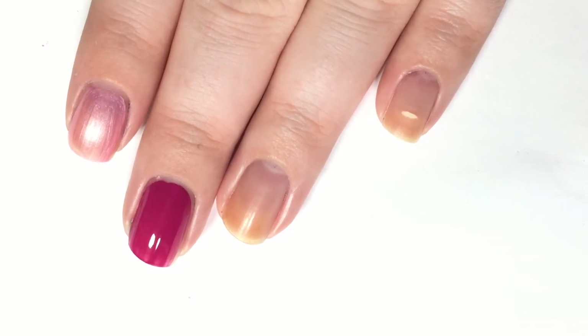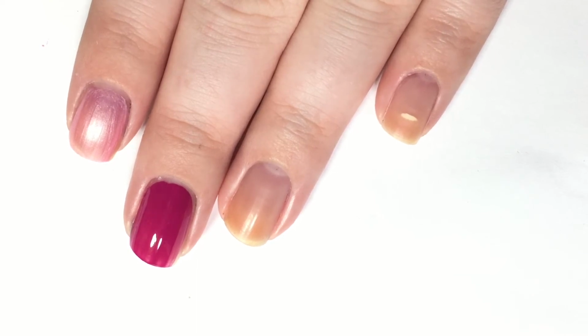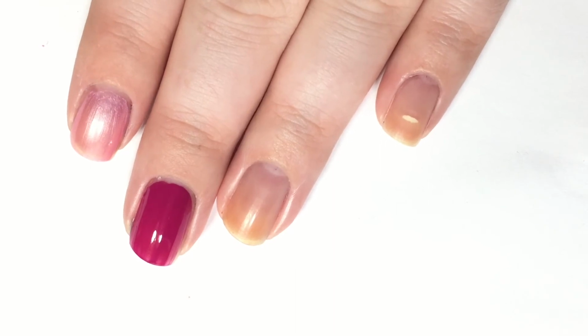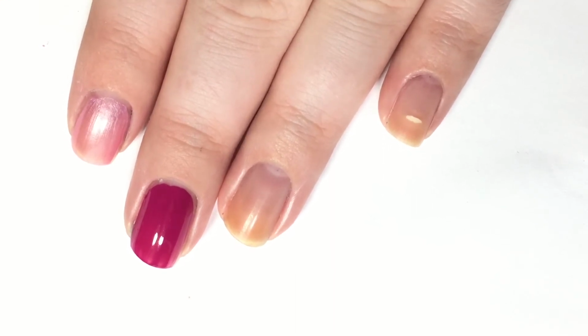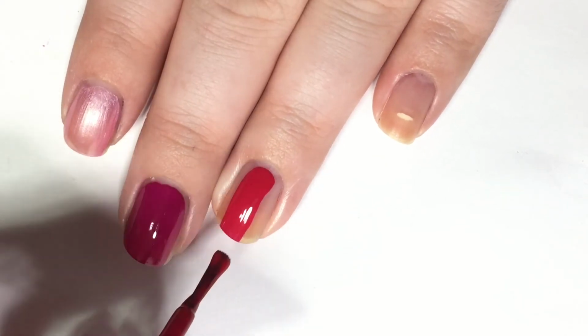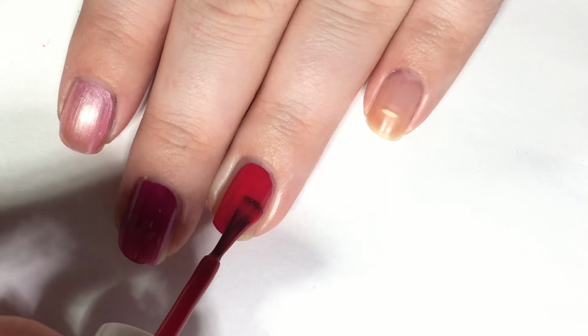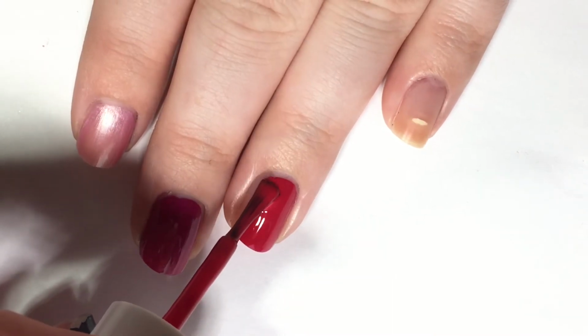Next up, we have Double-Breasted Jacket, which is, I wouldn't quite call it magenta. It's got more red in it than that, but I think from that description you might be able to guess the type of brightish reddish pink that it is. So we're just gonna put on 1 coat. Now this one is running down my brush a bit.